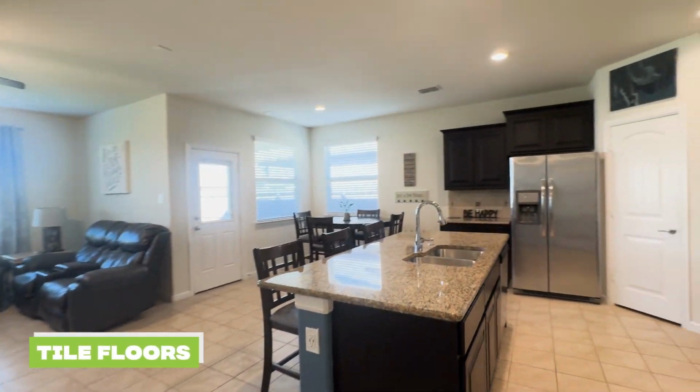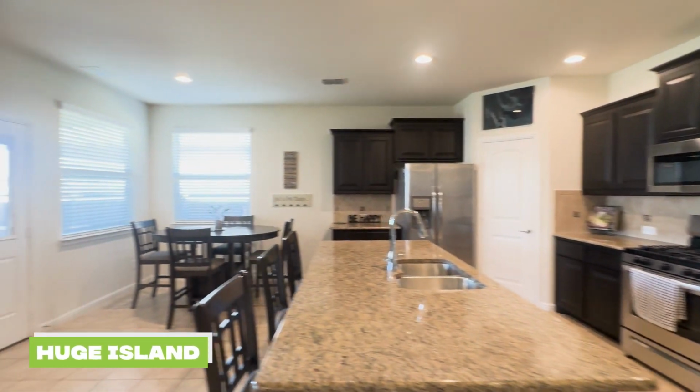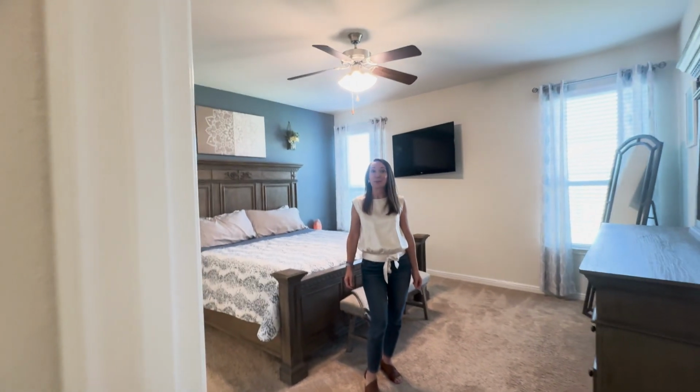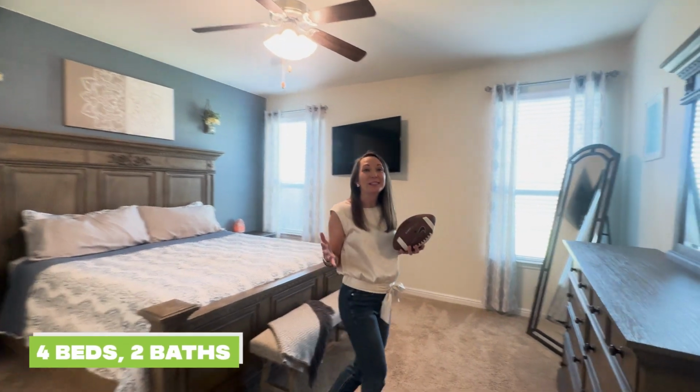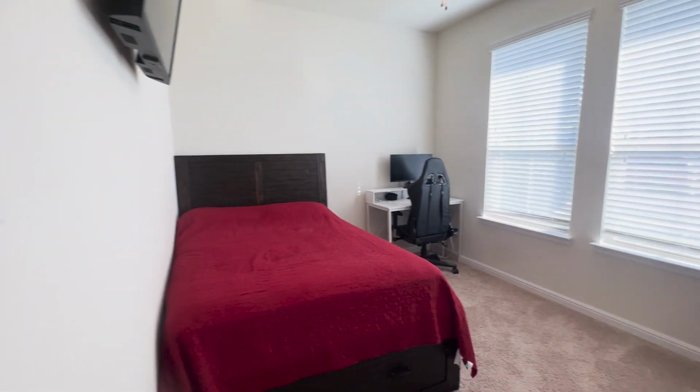The nice tile floors, no carpet in here, huge island for prepping and entertaining. Great open floor plan. You're gonna score big with this spacious primary suite located at the back of the house, making it super private. We've got bedroom 2 and 3 with another full bath.